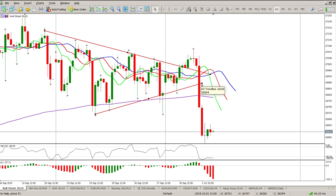Okay, so anyway, put our triangle back in where I was anticipating a fake out of the bottom here, and then waiting for a retest of this triangle for getting into a long, and that didn't materialize. We basically gapped down and pretty much ran fast to the bottom.